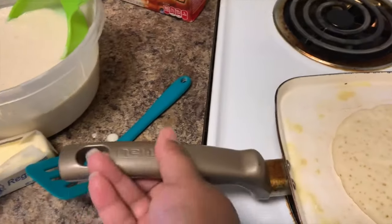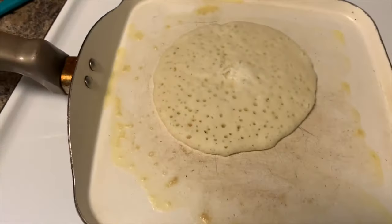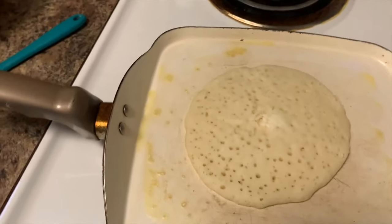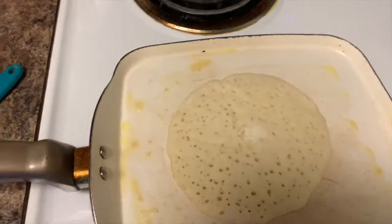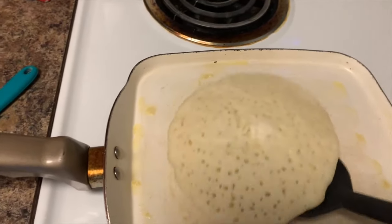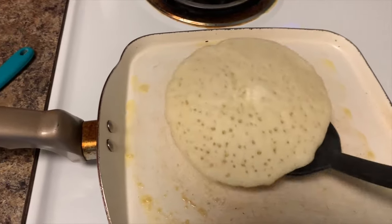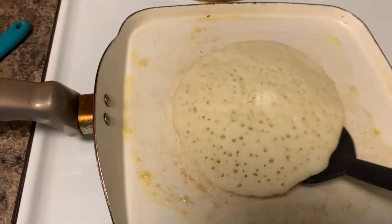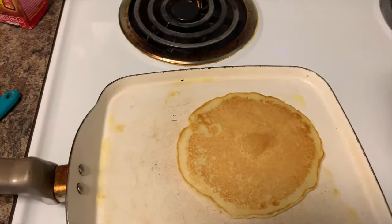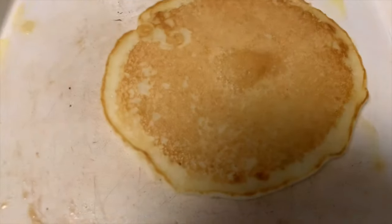But you kind of want to treat this like your burger or your chicken or your steak. Once you put it down, try not to keep moving it. The longer it sits, the better. So I'm going to go ahead and flip it. And the good thing is you want to get your spatula all the way underneath the pancake. Otherwise, you're not going to be able to do that. Did you see that? Okay.